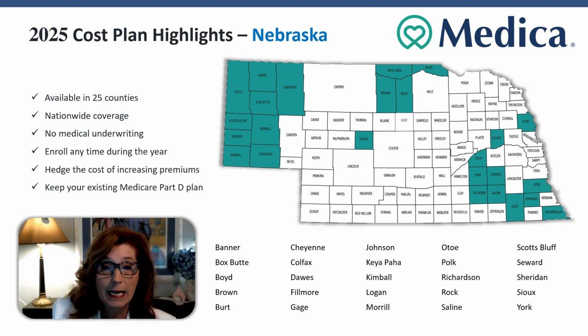Coverage with a cost plan is nationwide, and you can enroll at any time during the year without undergoing medical underwriting. So if you currently have a Medicare supplement policy and are experiencing increasing premiums, this might be a good time to consider a Medica cost plan for 2 reasons. 1, you can enroll at any time during the year if you reside in one of the eligible counties. And 2, you can keep your existing Medicare Part D plan.